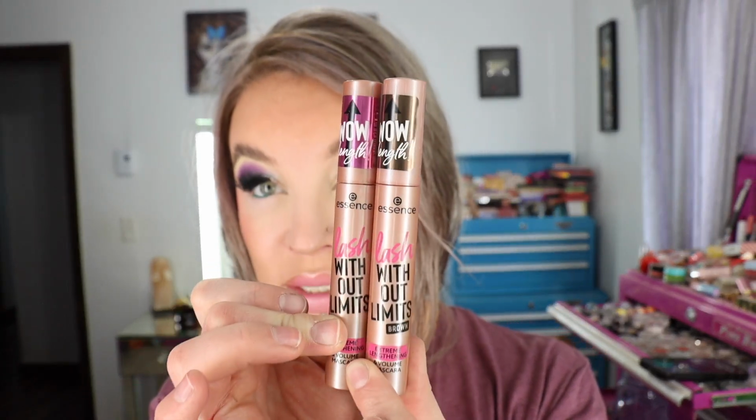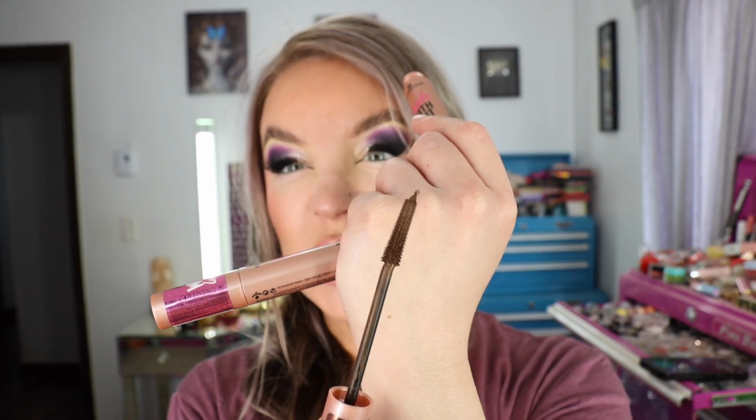And the brown mascara is a brown, not like a black and brown, it is a brown mascara. I wore this with a burgundy eyeliner, and I also wore it with a chocolate liner, and it looked really, really good. It brought out the green in my eyes quite a bit. I really like the wand. The formulation feels almost hydrating, which is interesting, and I get a nice amount of both length and volume from both of these mascaras. The same formula, just different colors.